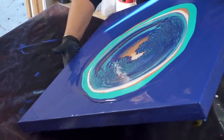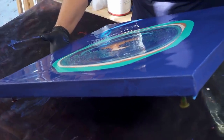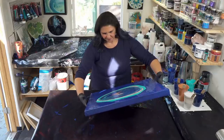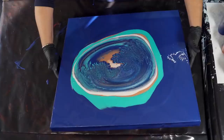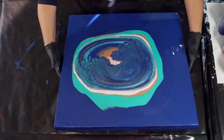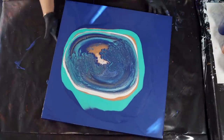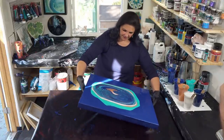We're just distributing the weight of the paint and spreading out the size of the circle to keep our pretty design in the center, because I do like that compositional. It's very, very pretty. Okay. That glares in different ways.